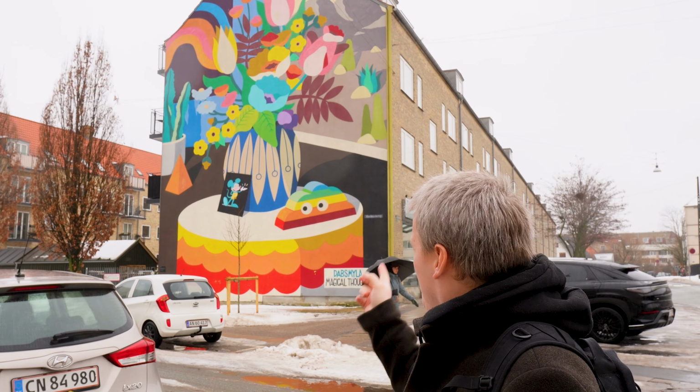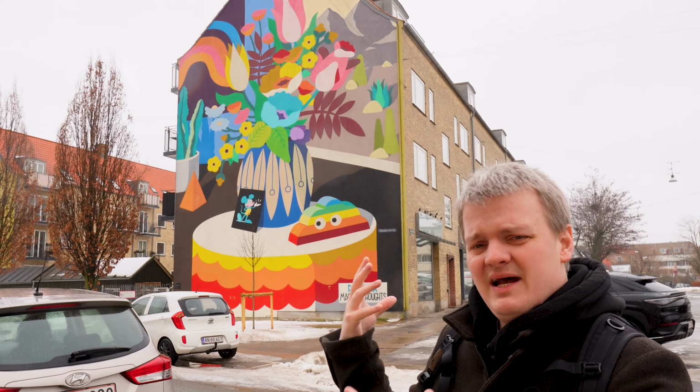The outermost edges of Nørrebro is where we find one of the biggest collections of street art in Copenhagen. So let's start there, let's see what interesting street art there is in this entire area. And we'll start with this, the magical thought. Why is it so magical? Well, look at it. It is a lot of colors, a lot of imagination that is in play there. It can set your thoughts in motion, and that is truly magical.